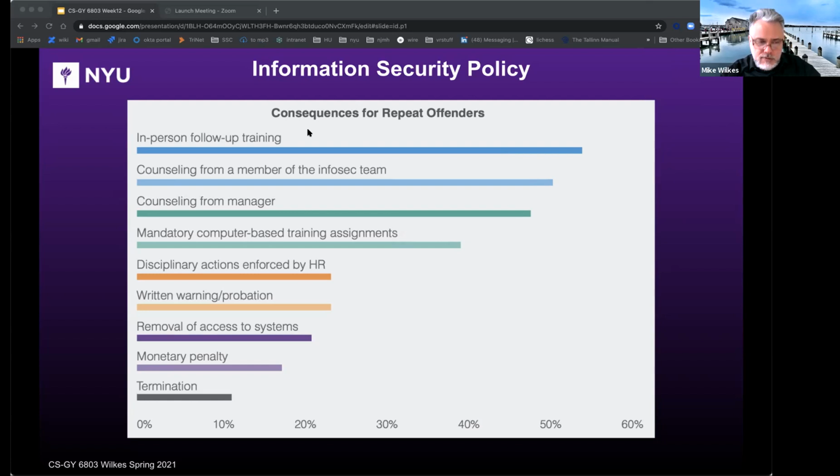And so rather than have negative consequence, I like to have positive consequence. Maybe you can get eligibility for an additional performance bonus annually based on good behavior, maybe failing no tests at all, for example, throughout the year.